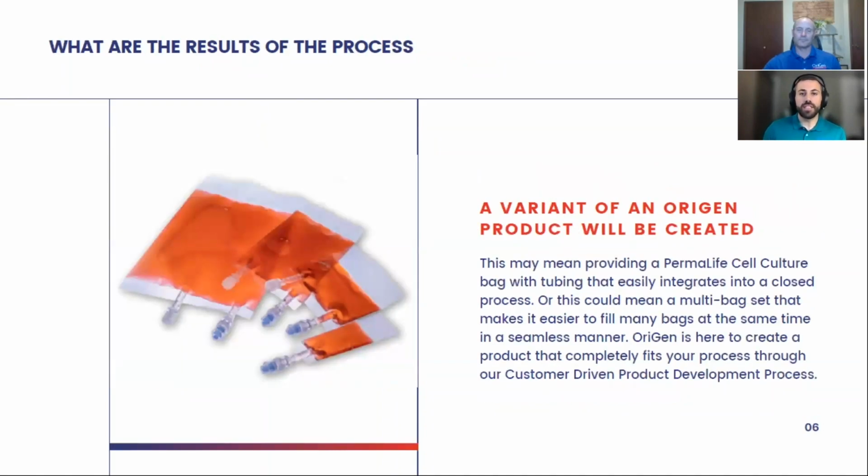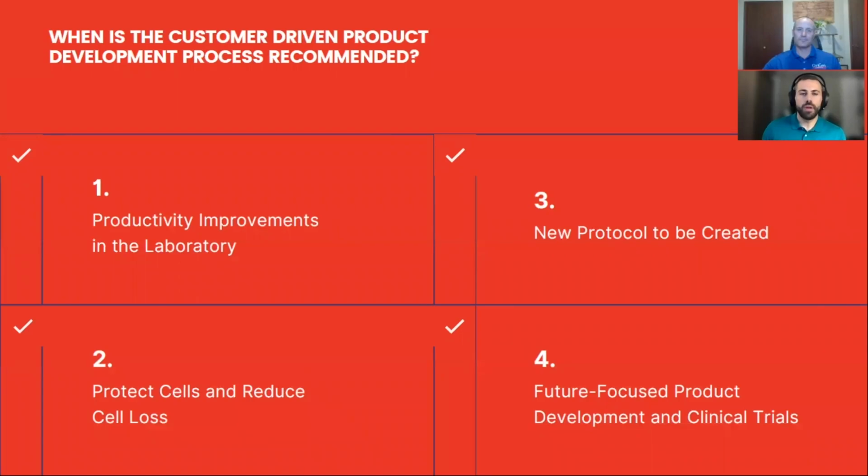The end result of this is essentially a variant of an OriGen product. This may be a Permalife bag, like is seen here, that has tubing on it so that it fits closed system processing. Or it could be a multi-bag set of CryoStor bags to make filling multiple bags a little easier and more seamless. OriGen is here to create a product that completely fits your needs through our development process. So Dave, can you share a bit more with the customers of when this process might be recommended?